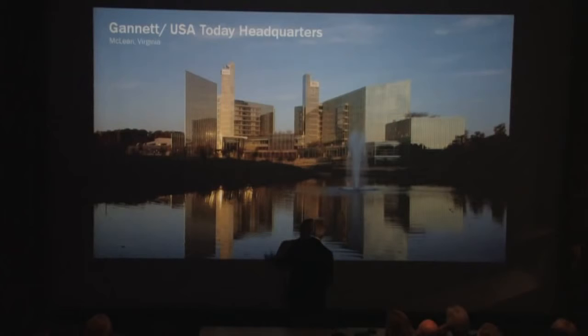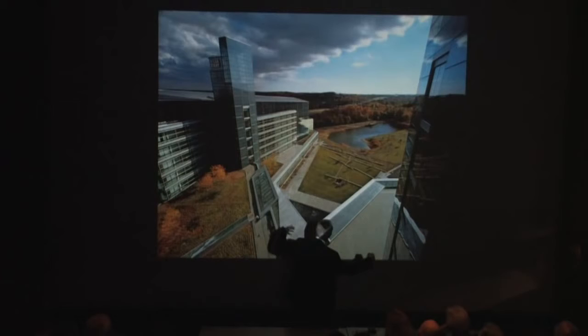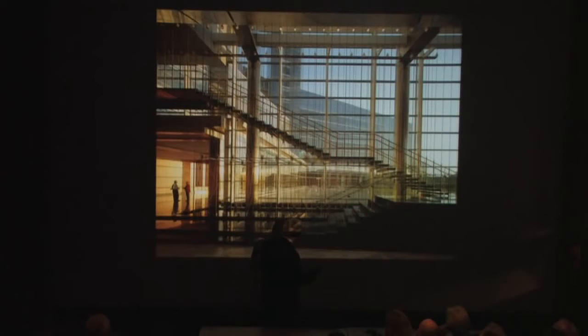I'm going to move quickly. We do a lot of corporate headquarters, and this was Gannett USA Today, where these two buildings create a great space, which is landscaped with many rooms where you can sit out and enjoy the space and have meetings. And one of the great features is this stair, which leads to the newsroom, but it's like a piece of art. And the exterior wall is made up of these glass fins that when the sun hits it, it looks like a rainbow across the building.